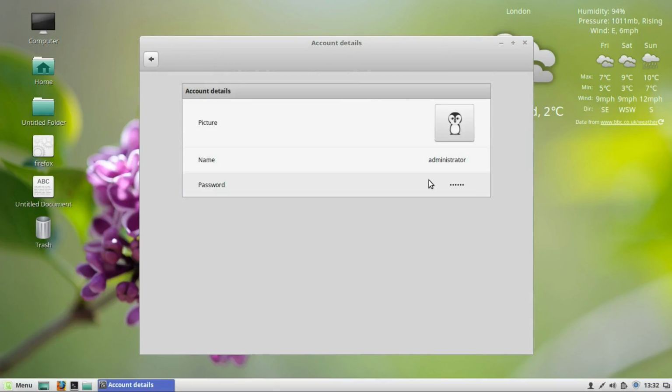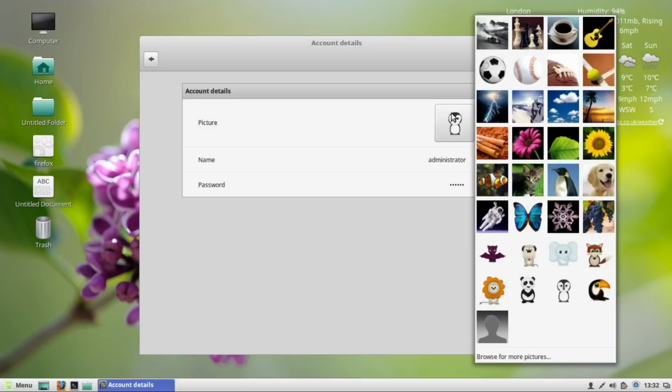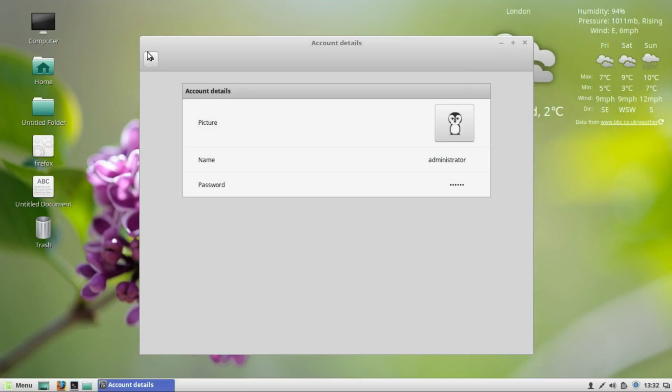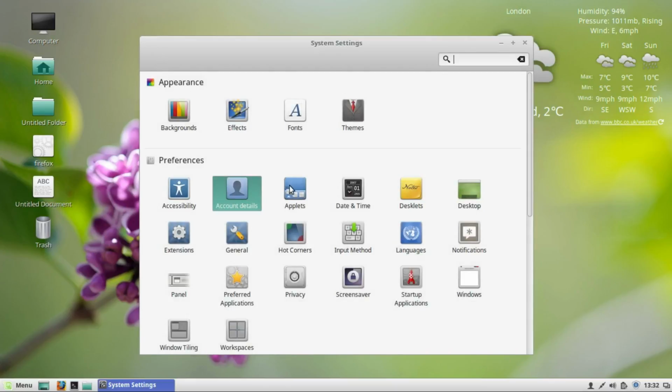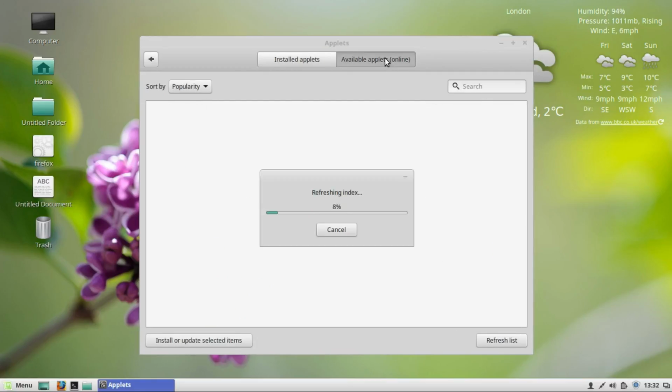Account details. Want to change the password, want to change a picture. But it's straightforward stuff, applets, which we have looked at. It's like this regular applet.